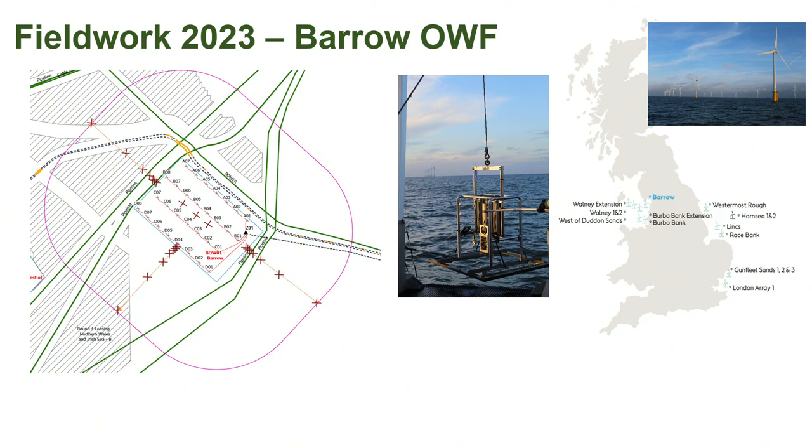We were able to take a sediment profile imager with us as well, which is this nice bit of kit in the middle, and belongs to CEFAS. It's a camera system that partially penetrates the seabed and takes a photo, so you get a nice image showing you what the sediment looks like and what animals might be living there. It tells you a little bit about the redox as well, and just some really nice visuals.